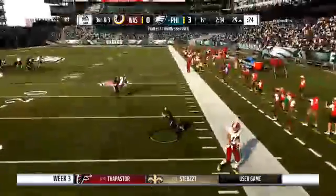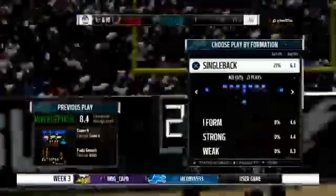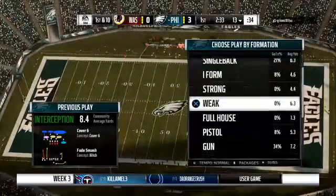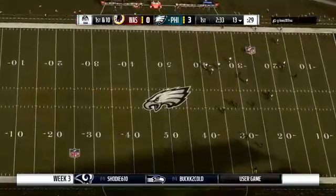He rifles one that's intercepted. Picked off by Avonte Maddox. And a big turnover there as his guys will get the football back. Brandon, this is a veteran quarterback back there. He should know better than to make a throw like this. This is definitely not his best ball. And I think he knew this was trouble the second it was leaving his hand.